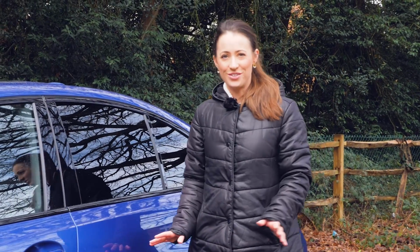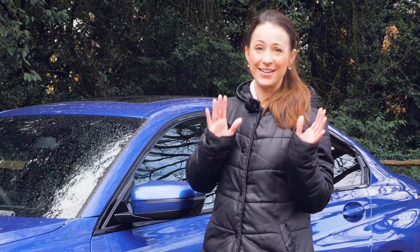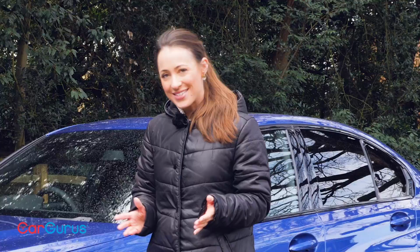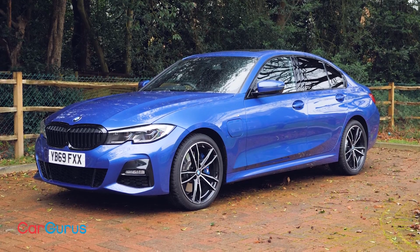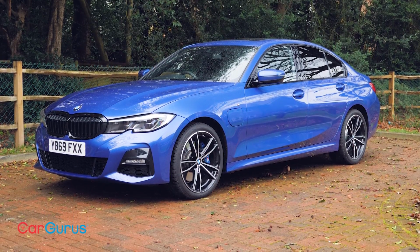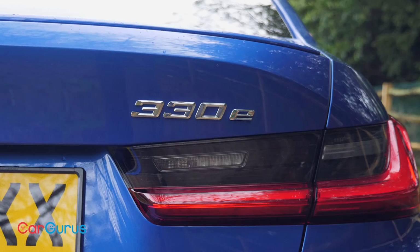There was a time not so long ago when buying a BMW 3 Series more often than not meant buying diesel. Now, with incentives and momentum swinging in favour of electric and electrified vehicles, particularly for company car drivers, the 3 Series of choice may be this plug-in hybrid 330e. But is it any good?